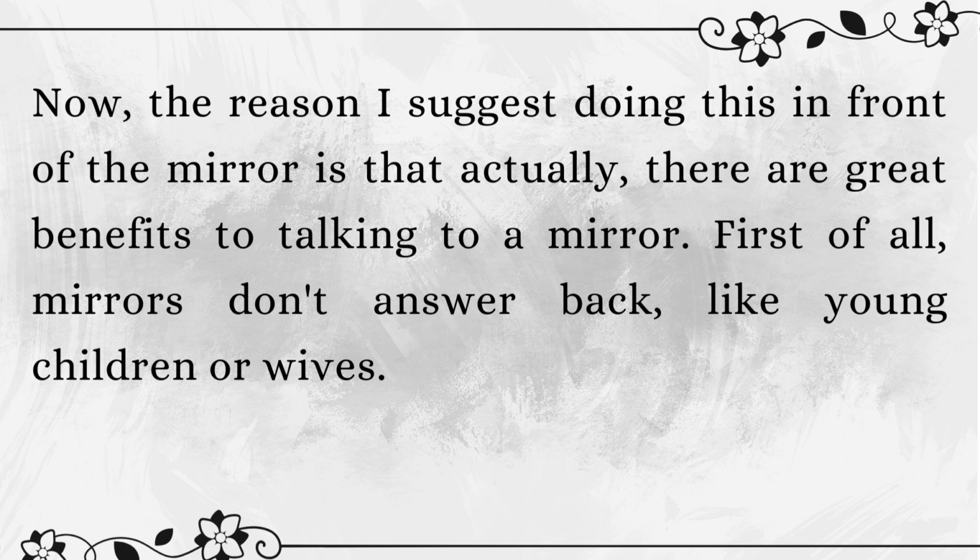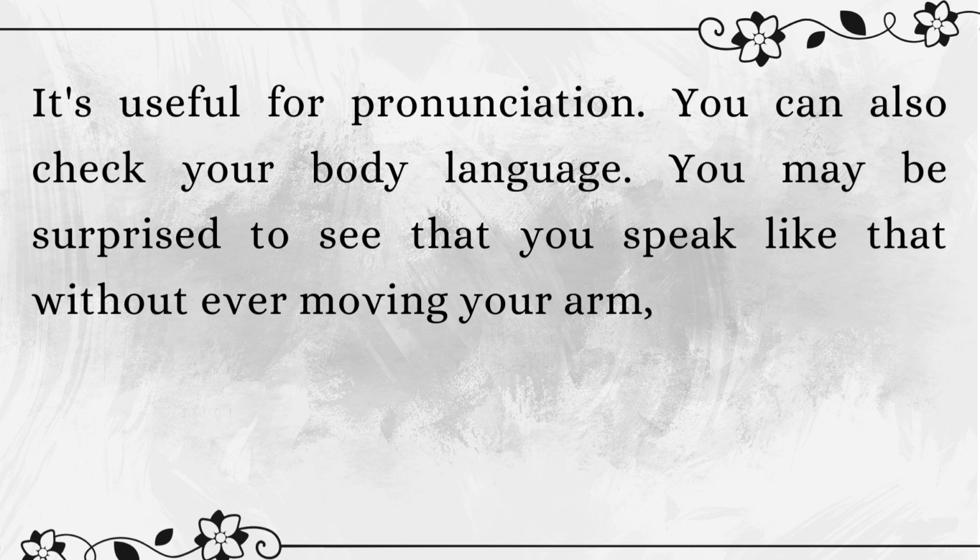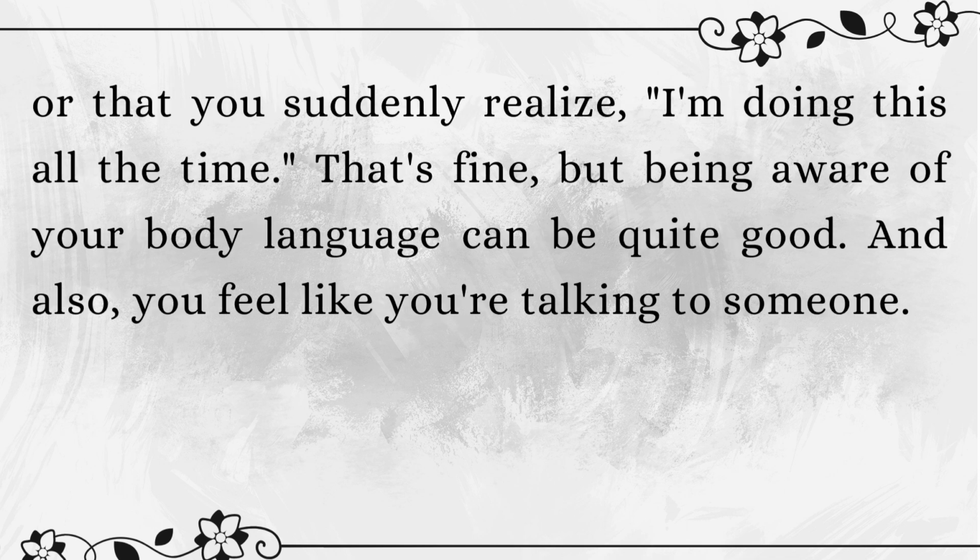Now, the reason I suggest doing this in front of the mirror is that actually, there are great benefits to talking to a mirror. First of all, mirrors don't answer back, like young children or wives. But apart from that, when you're speaking in the mirror, you can look at your mouth and see the kind of movements that you're making, which is great. It's useful for pronunciation. You can also check your body language. You may be surprised to see that you speak like that without ever moving your arm, or that you suddenly realize, I'm doing this all the time. That's fine, but being aware of your body language can be quite good. And also, you feel like you're talking to someone.